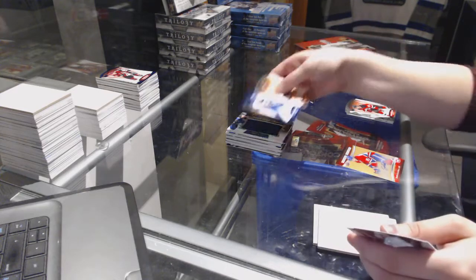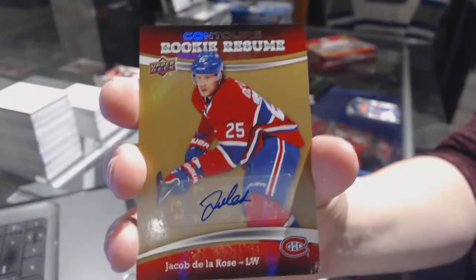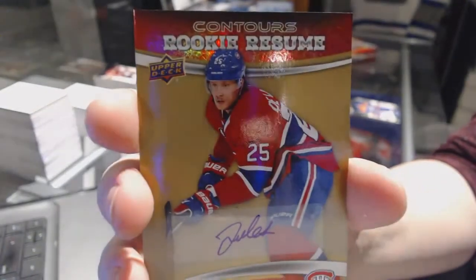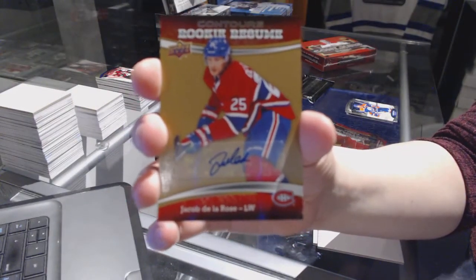Number to $4.99, Borje Salming for the Toronto Maple Leafs. And a rookie resume auto for the Montreal Canadiens, Jacob de la Rose. Jacob de la Rose.